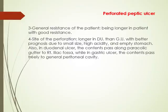Also in duodenal ulcer the contents pass along the paracolic gutter to the right iliac fossa, while in gastric ulcer the contents pass freely to the general peritoneal cavity. يعني نقدر نقول ان duodenal ulcer هترمي في بوكيت صغيرة، وبالتالي هيبقى localized peritonitis ده على حسب الاناتوميكال سايت. اما في الجاستريك ulcer الكونتس can pass to peritoneal cavity as a whole، وبالتالي البريتونيتس هيكون أعنف والبروجنوزس هيكون أسوأ and زي ما قلنا shorter lucid interval.